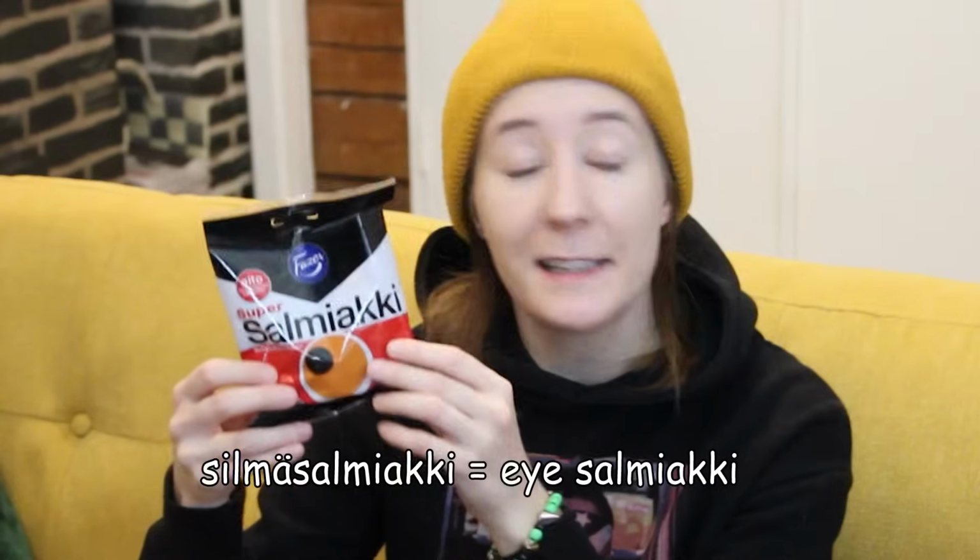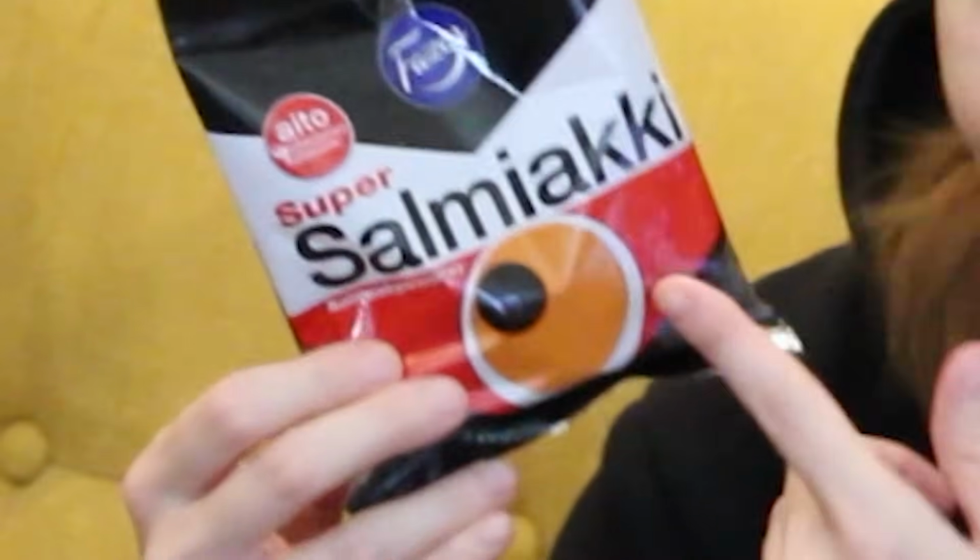We have like a ridiculous amount of different salmiakki candies available in Finland, but I chose Super Salmiakki, also known as the silmäsalmiakki, because you know, the giant eye. I've always liked its design and color combination a lot. It's just really appealing. It looks like this.